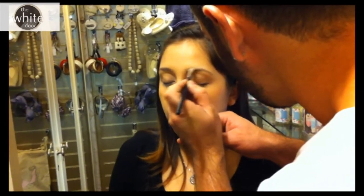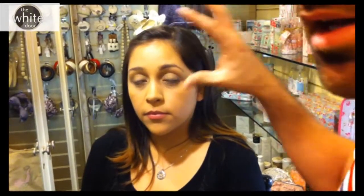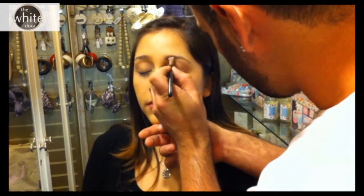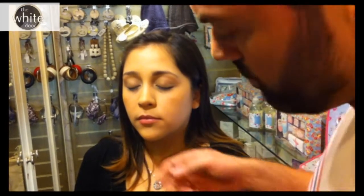Every time you can see it's just defining. You've got beautiful brows already, but it's just filling in the little gaps and giving them a more defined shape, a bit more dramatic. And they really structure the face as well. They give it a lovely shape.